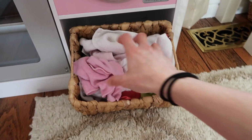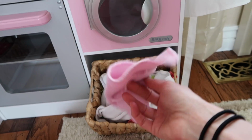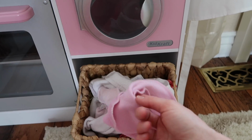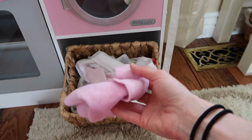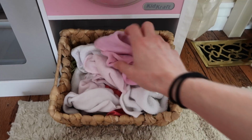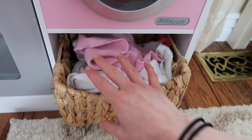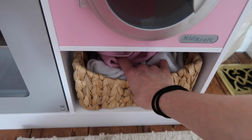This basket down here just has a bunch of actual baby cloth rag things from when Kylie was a baby, and now we actually use these as napkins. So at dinner time, if she makes a mess at all, like she spills something on the table, she knows that she can run over here and grab one of her napkins and use it to clean up. So even though it's in her pretend kitchen, she actually uses these on the daily.